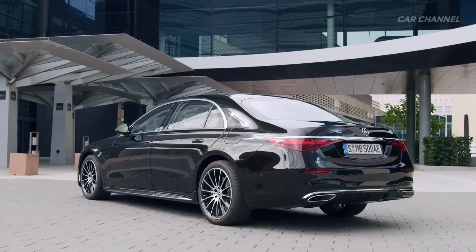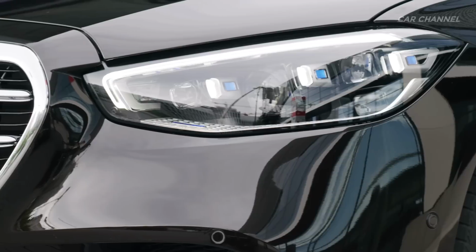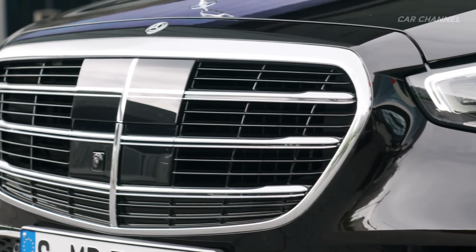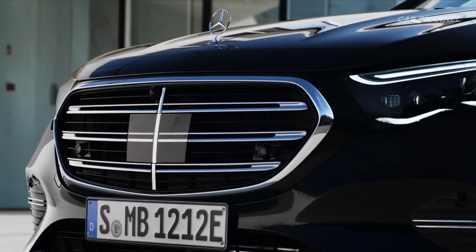A black panel-like surface connects the radiator grille with the headlamps. In the exclusive version, the radiator grille has 3 horizontal twin louvers, somewhat similar to the more luxurious S-Class. This variant also has an upright star on the bonnet.